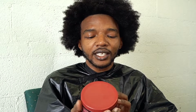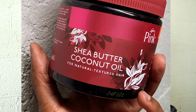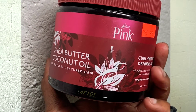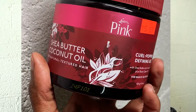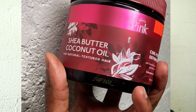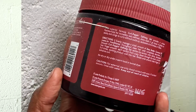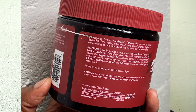Okay, so first, to get into this, I got influenced, y'all. This isn't the exact product that I got influenced for, though. This is the Lustrous Pink Shea Butter Coconut Oil for natural hair textures, curl popping defining gel with shea butter, coconut oil, plus black castor oil for wash and go styling. It says this is a moisturizing formula, flake resistant, and imparts shine. It says this superior formula provides a unique flexible hold for incredibly well-defined, shiny wash and go styles. It glides on easily, clings to the curls without buildup, excessive crunchiness, or flakes.